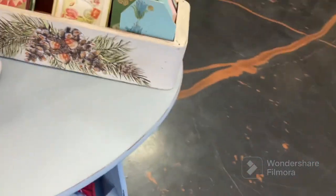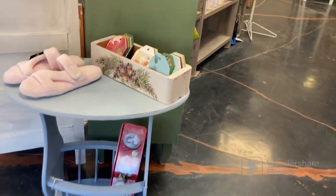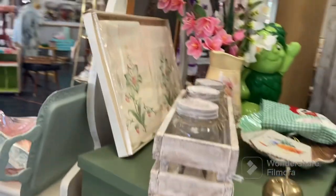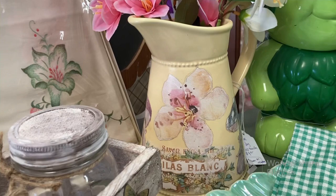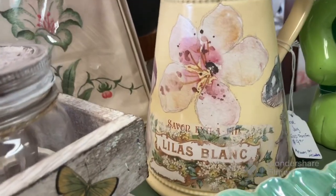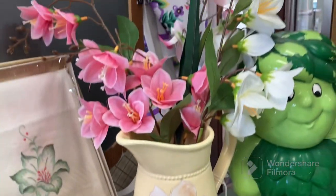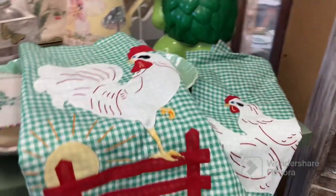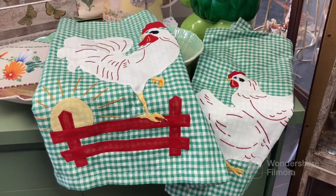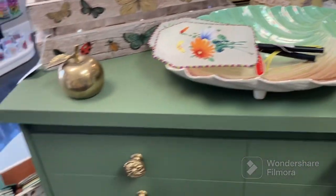So this little table is one of those magazine tables. All kinds of goodness. Some more vintage. And this jug was just plain. And what I did was I took pieces of IOD transfers that I had left over and just decorated it up. How about the little sprout hiding there? These are really cool, you guys. I got these 2 tea towels recently. Oh my gosh. How farmhouse fun are those? There's some fans, a pretty dish, apple.